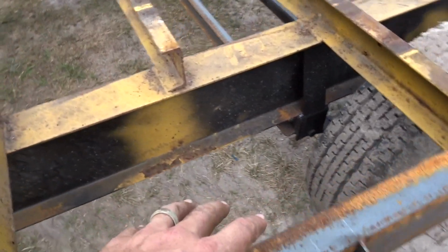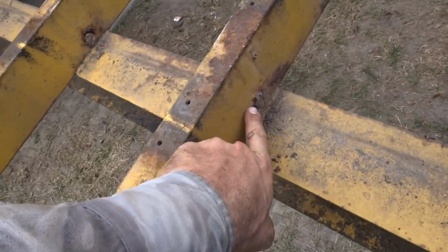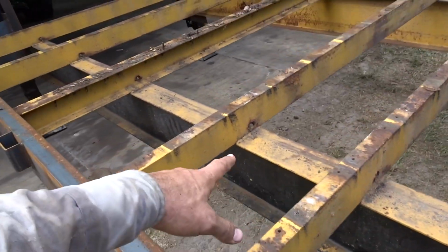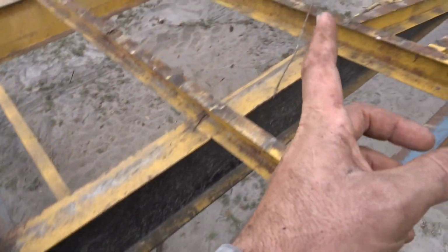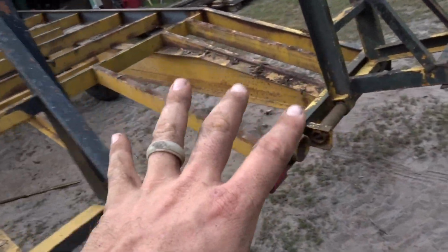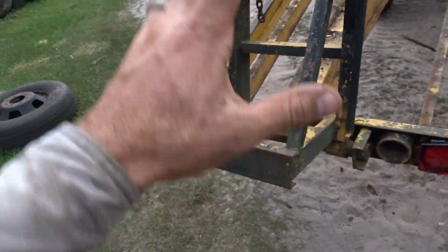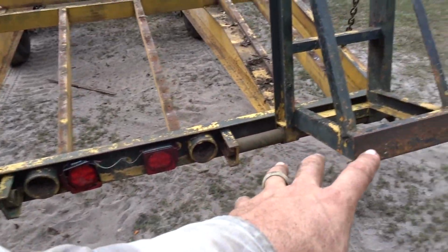And then I'm going to start figuring out the wiring. I don't want to use the torch to cut holes through here, so I'm going to weld tabs all the way down here for the axles, and then come all the way back here. I'm going to make new ramps. I don't know, I might just go ahead and do it while I have the time.